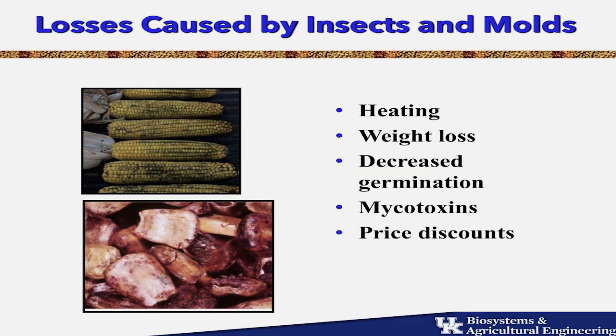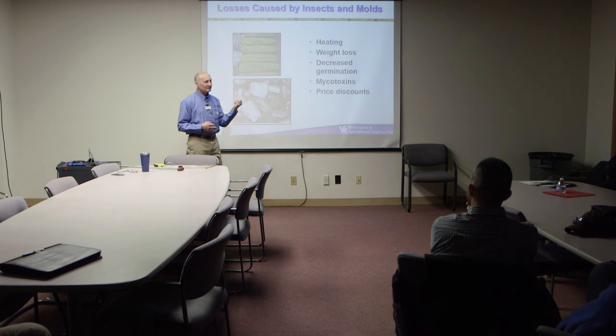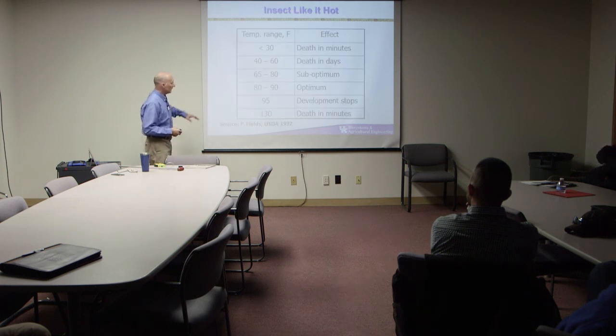So what can happen if you have problems with molds and insects? Well, you have heating. Ultimately, you can have some price discounts at the elevator. You may have loads rejected, as we said before. If you're holding seed corn, if you have damage to the kernels, mold is generally going to attack. If it's an intact kernel, the mold activity will often occur at the tip, right, where the germ is. So you have germination loss. So you want to guard against that. And dry matter loss, obviously weight loss, you're losing test weight, you're losing market weight. So another reason to guard it.